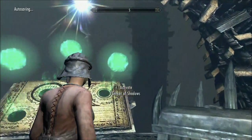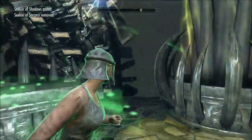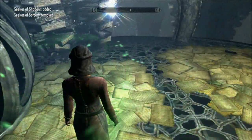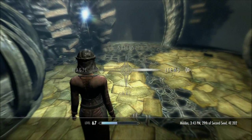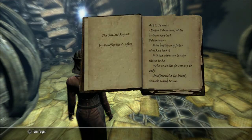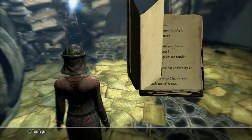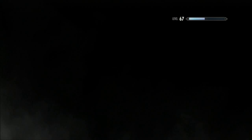Okay, so we want to go to the Seeker of Shadows. We'll accept that. And we'll read the book to go back to Ravenrock. The house in Ravenrock. Now, we will be able to make a stronger potion, but I don't think we'll be able to break past 34% on the crafting gear. That's going to be the limit of it.